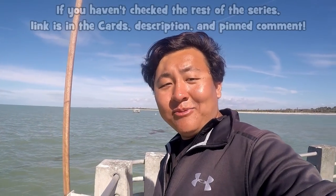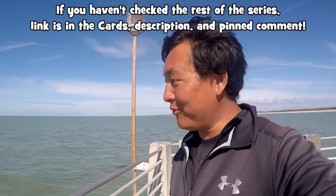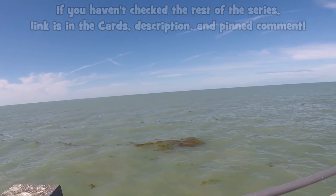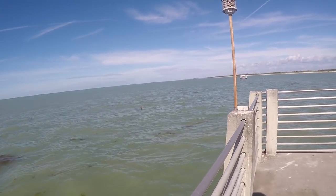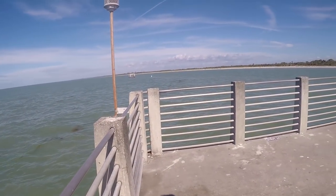Okay, so check this out. We made it to the second pier. It is looking pretty good out here, I ain't gonna lie. Beautiful view all the way from the end of Fort De Soto. A lot of grass on top of the water. And I gotta tell you something, we gotta take a little lunch break right now.